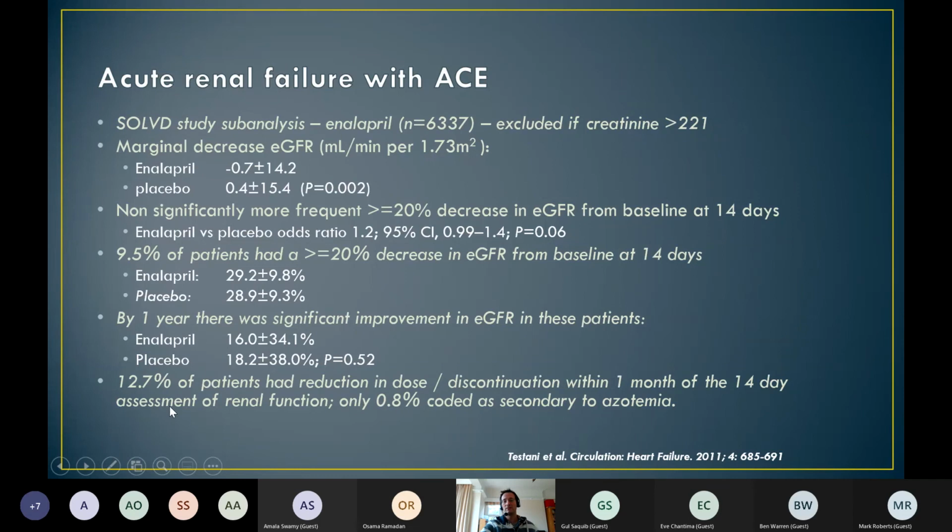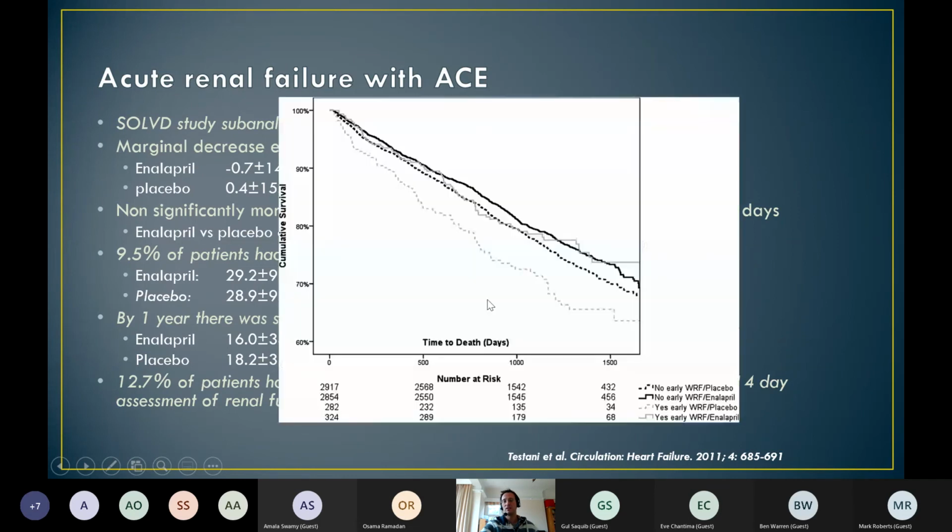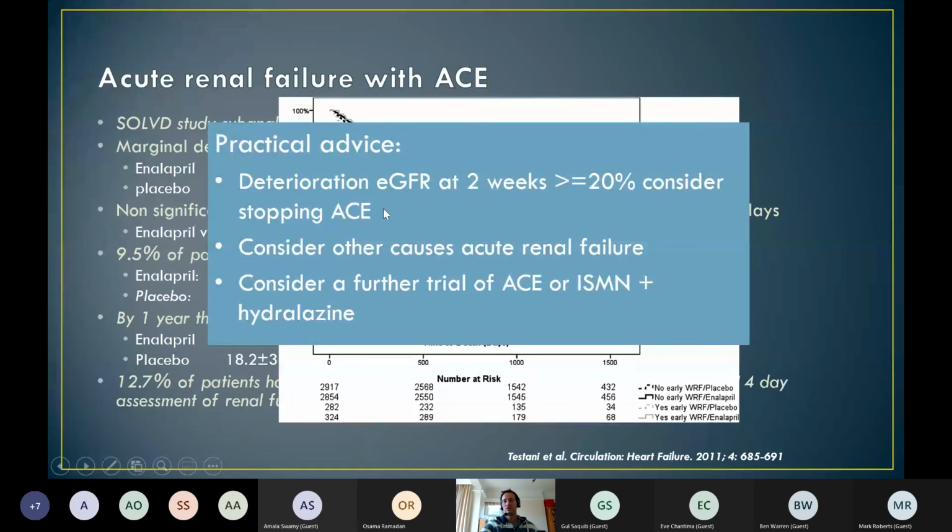So if they do have deterioration in renal function, by over 20% decrease in EGFR, then you should consider stopping the ACE inhibitor. Look for the other possible causes of acute renal failure because they are common in this group, and then consider retrialing it because these are really good drugs. They'll reduce mortality by 30%. So if you're denying the ACE inhibitor to these patients, have a good reason for it.